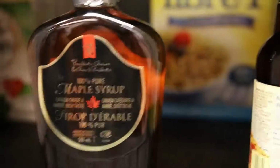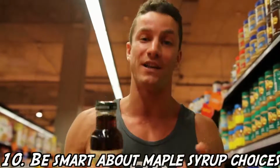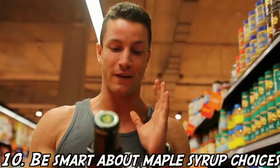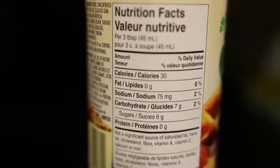Now, if you guys are passionate about pancakes and waffles like Josh and myself, you'll know Eddie Smith is your best friend. You'll want to put it on your pancakes. Let's look at the facts. 3 tablespoons, so the exact same as that. 7 grams of carbs, 30 calories. Highly recommend putting Eddie Smith on your pancake. You can literally have like 10 times the syrup and it just tastes amazing. You don't even know what you're missing out on if you haven't tried it.